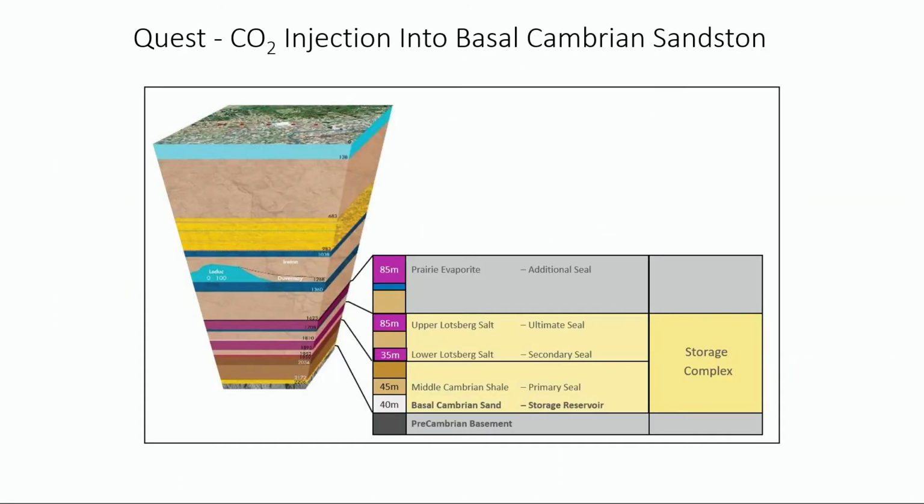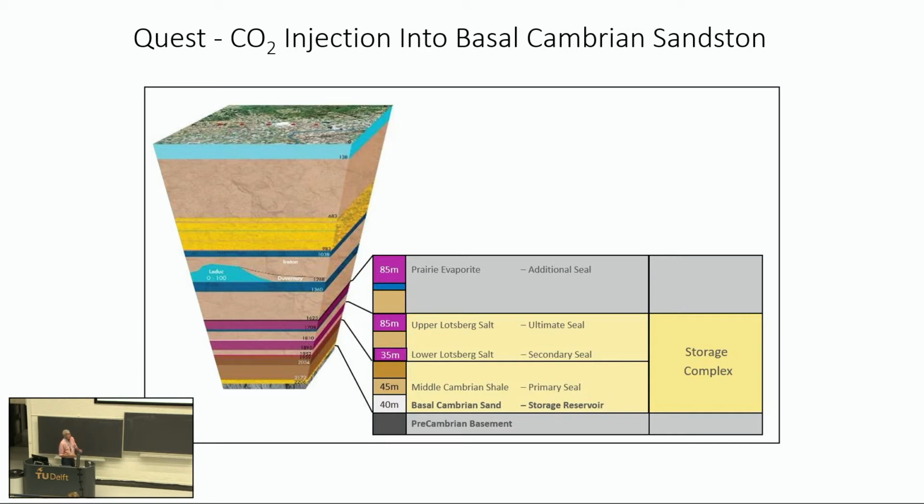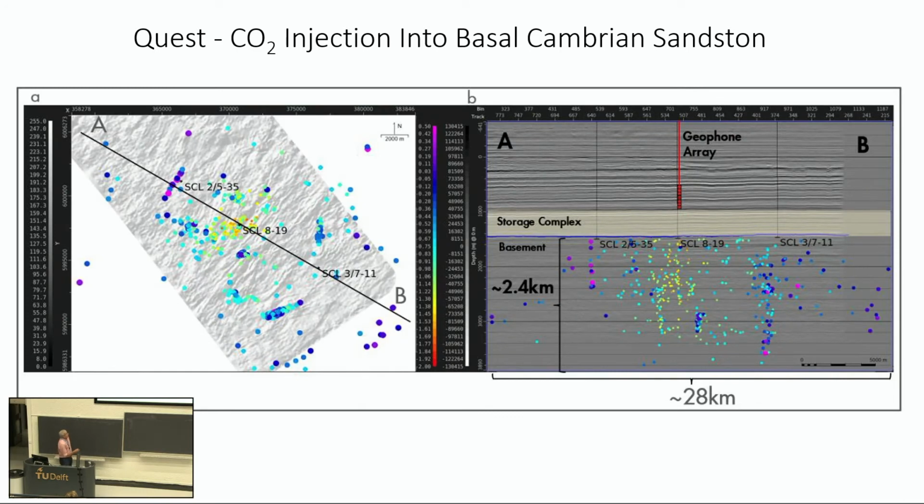The Quest project, a Shell project in Canada, they're injecting, I think, a little bit less than 1 million tons a year, which is kind of a characteristic size for a lot of these projects. They're injecting into a basal Cambrian sandstone, which I'll show you a map of here shortly. And it's not very widely known, but it is in the public domain that earthquakes are occurring, and it's exactly analogous to Decatur. It's 1,000 kilometers away, or at least 1,000 kilometers away. And we're seeing faults down in the basement being lit up by this injection into the sedimentary section.